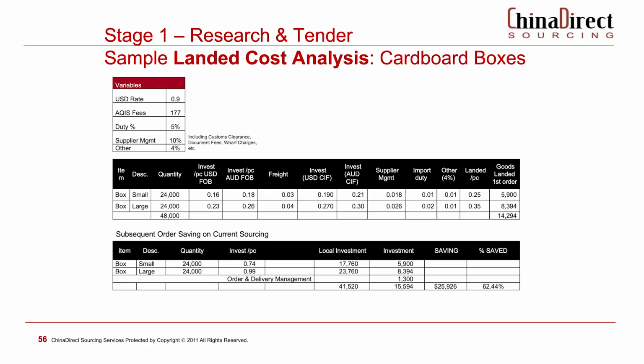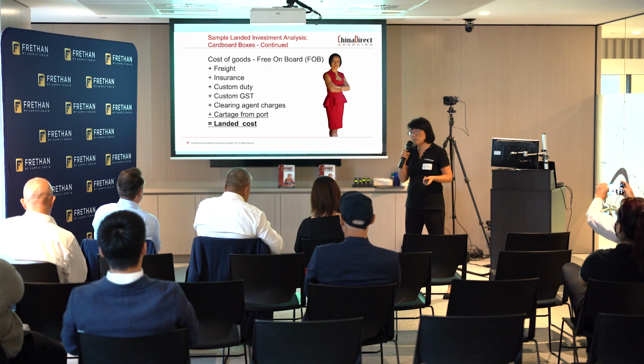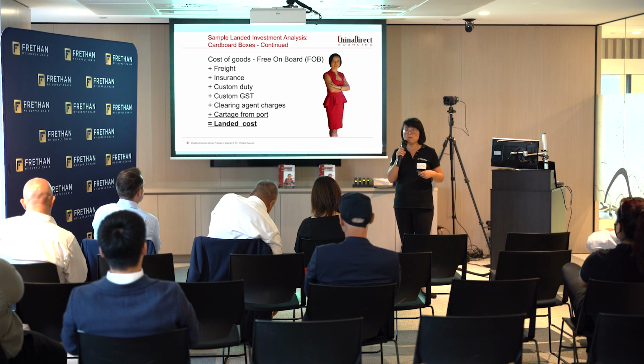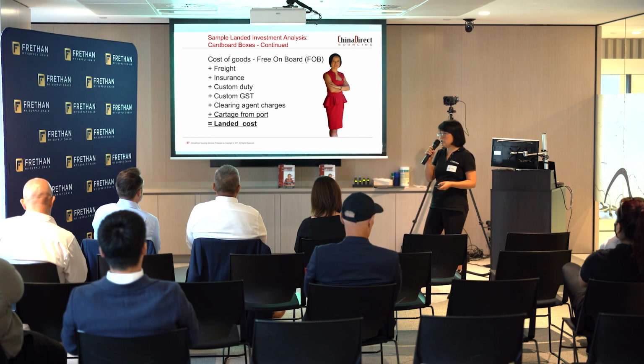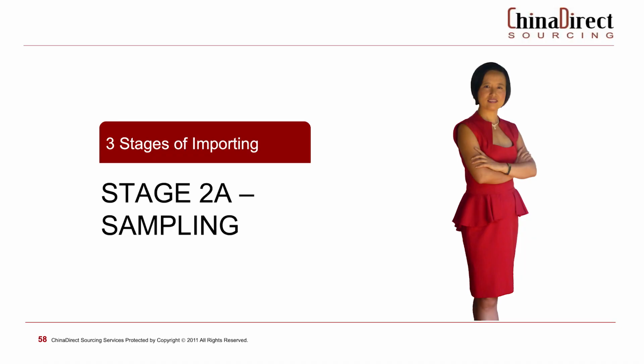like the independency. So not only that, we also help our clients to do a landed cost analysis. Knowing what cost in China is not enough. What about the freight, the duty, the GST, and also the insurance, clearing agent charge, cartage from the port, landed at your door? How much would that be? Every single customer wants to know this before they step any further. And that's why we do a full landed cost analysis for our customers for stage 1, research and tender.